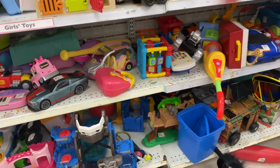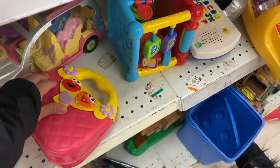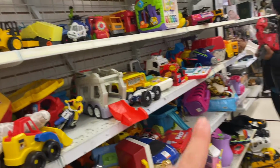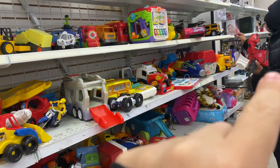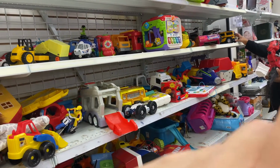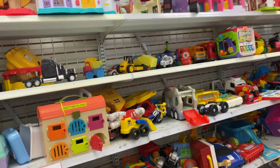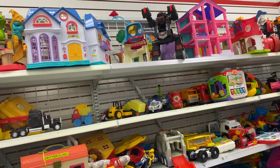They did pretty good. There's usually times where I'm like, dang, he missed this, but nope. He did pretty good because I didn't find nothing. There's that PJ Masks airplane, which I remember it was worth a lot at some point, but I'm not sure about right now. But we're gonna try and take it, bulky right now, man, because you know.